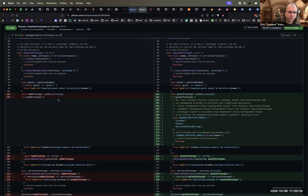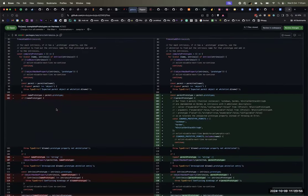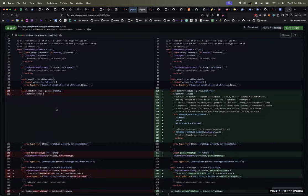Oh, this is not in the permit. This isn't the permitting mechanism. It's the gathering of intrinsics. So when this runs where intrinsic is like Set, for instance, it looks like the desired effect of this function is to add Set.prototype as a recognized intrinsic. And if that is the case, it is strange to see this validation inside of it.